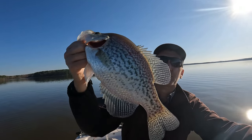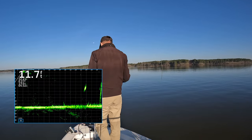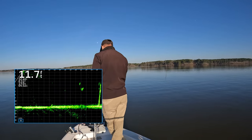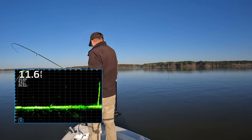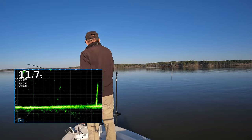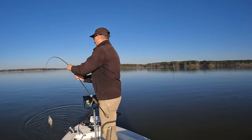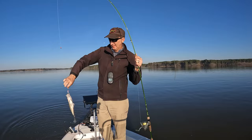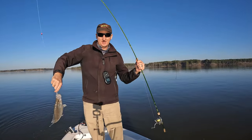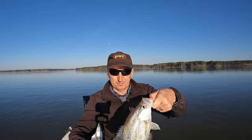Quality fish. Popped it. Did y'all see that? I hope I got that on Livescope. I hope I can get you some good footage. Very aggressive. That thing hit the water, he saw it and he just came and popped it.